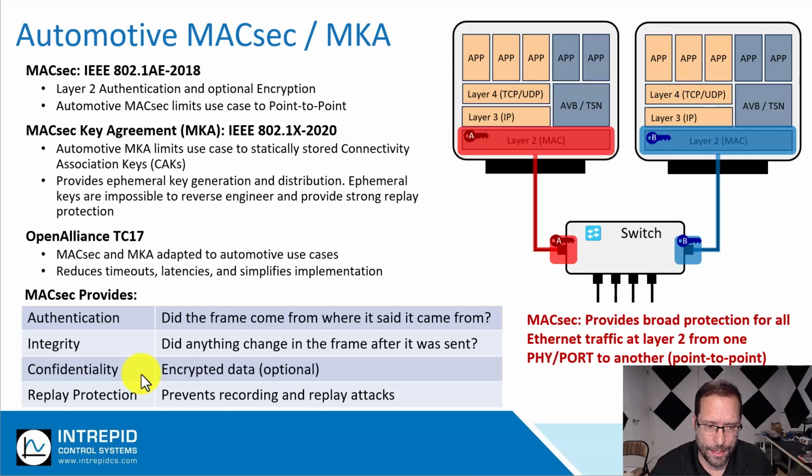And as we'll see as we go through, it's a system that also provides very good replay protection, so that a malicious third party does not have the ability to record data and just replay it back on the network. So MACsec is essentially the protection at layer 2 from point to point, PHY to PHY in the automotive use case. And the MACsec Key Agreement, MKA, is the specification that defines the key delivery system. As we'll see in MACsec and MKA, the best protection is when you use ephemeral keys, temporary keys that get distributed and rekeyed and changed out over time. So we'll discuss all these details as we move forward.